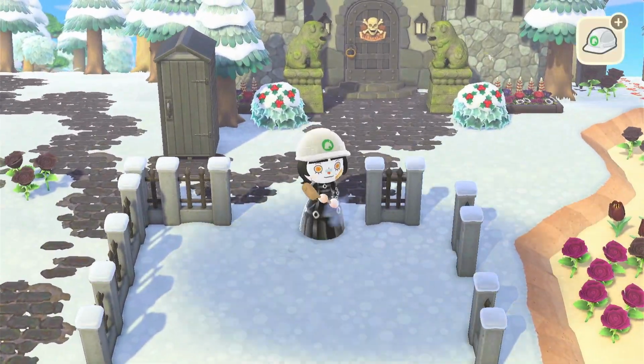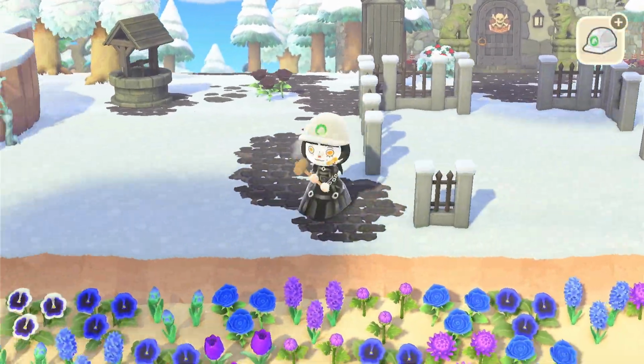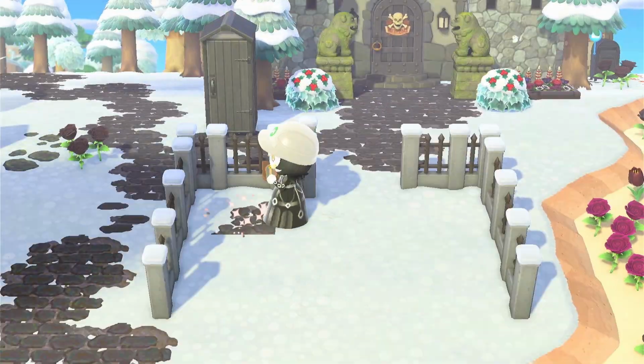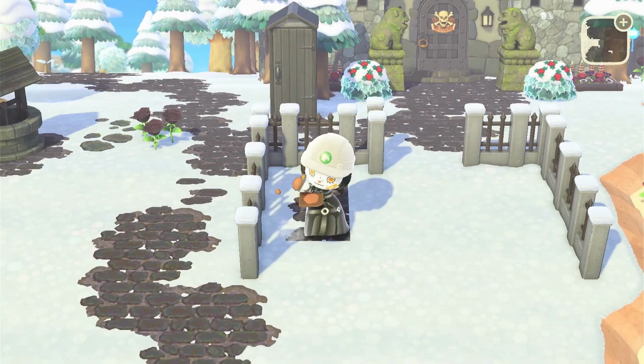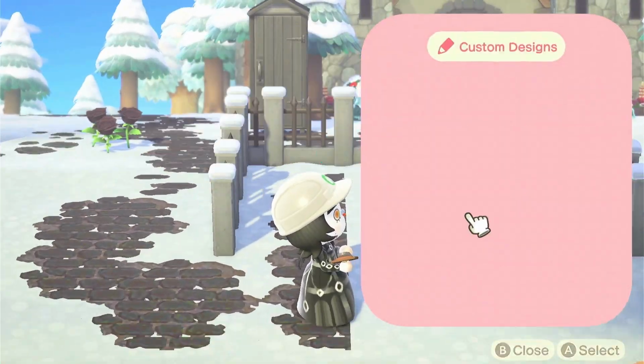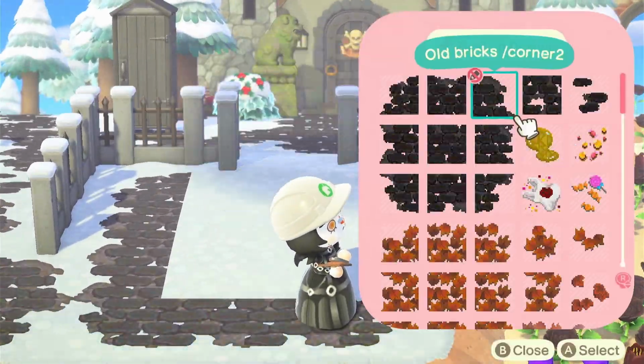So my general idea for this build was I wanted a dark mansion for my spooky little self to live in. Because I just think it's a vibe, alright? It's what I live for, the spooky vibes. And what's more spooky than a spooky mansion? That's right, absolutely nothing.